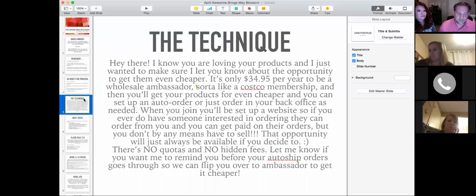Here's the technique, just as a reminder, that you'll use either on the phone or email or text. Hey there, I know you're loving your products. I just want to let you know about the opportunity to get them even cheaper. It's only $34.95 per year to be a personal use ambassador, sort of like a Costco membership or Sam's, and you'll get your products for even cheaper. And you can set up an auto order or just order in your back office as needed. When you join, you'll be set up with a website. If you ever do have someone interested in ordering, they can order from you and you can get paid on their orders. But this by no means that you have to sell. The opportunity will just be there and available to you if you decide.